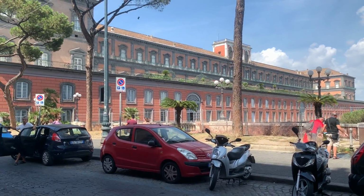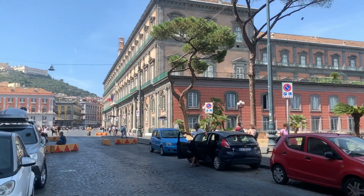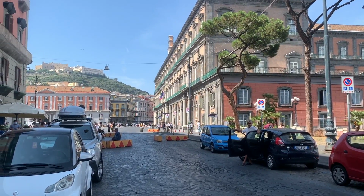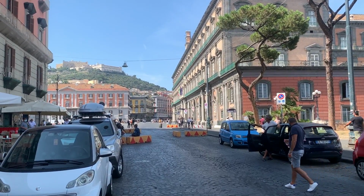This is the Royal Palace of Naples. It is probably visitable on booking reservations only, and certainly not with a dog, so we will do that another time. But the Piazza, which I've shown before, is stunning. Let's go have a look.